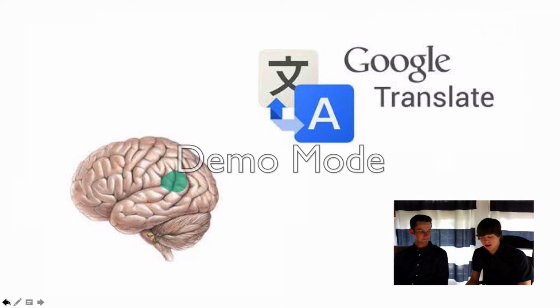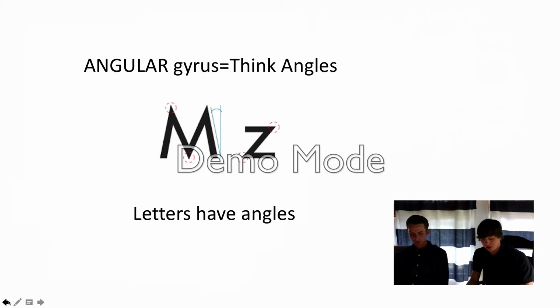Now you may have this confused with the angular gyrus. After all, they are very similar. One converts sounds into language and the other converts writing into language. Well, we've got a way for you to keep these two straight. Just think about it logically. You can only write letters, and what are letters made out of? Angles. Therefore, the angular gyrus converts writing into language, while Wernicke's area converts sounds you hear into language.